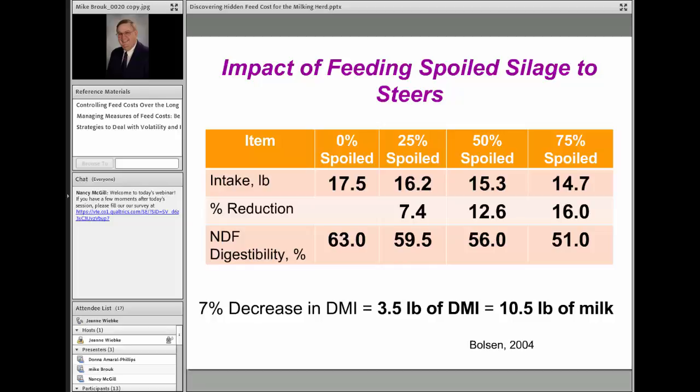There's another factor with spoiled corn silage or other wet feeds that we might feed and put into the ration. Keith Bolsen several years ago did a study here at K-State, and this is with growing animals, but they fed 4 different diets, one that contained 0% spoiled silage, one that contained 25%, one 50%, and one 75% spoiled silage. And then they looked at the percent reduction in intake, and you can see as we go from 0 to 25% spoiled silage, it's about a 7% decrease in dry matter intake. And also the spoiled silage reduced the NDF digestibility of the total diet as well. So kind of a double-edged sword that we do there.